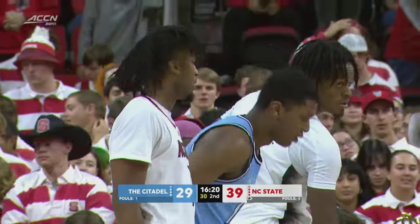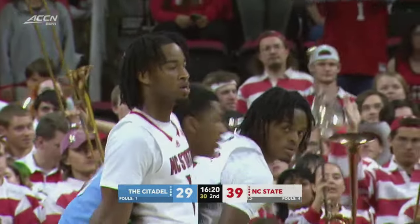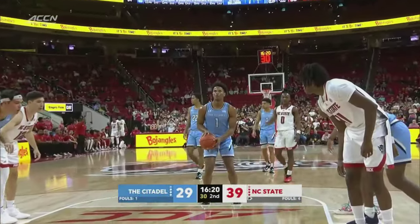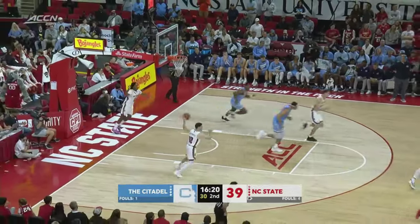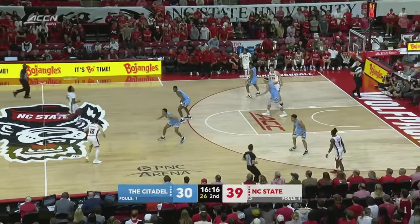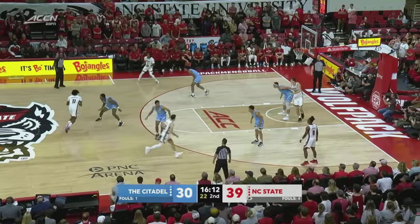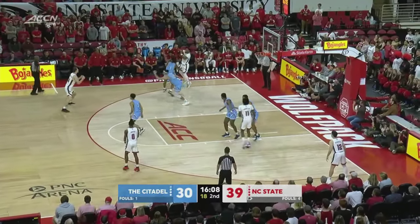Smith, 11 points. He's having a very quietly good game. And I always said those are the best ones, when you score points and you don't really notice them. This is how he's done it. He is now 8 of 9 from the free throw line. And Citadel shooting just 31%, but hanging around, down 9. Still plenty of basketball left.